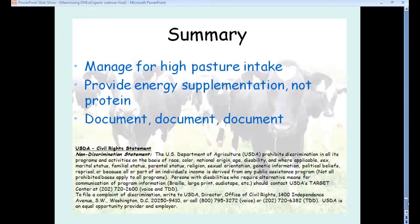So I know I went a little quick there towards the end, but we really want to be managing our pastures for that high pasture intake. If you can get higher than that 30% minimum that they're looking for to meet the new standard, that's better than cutting it really close from both an economic standpoint as well as making sure that you're meeting the standard.